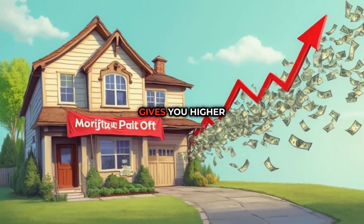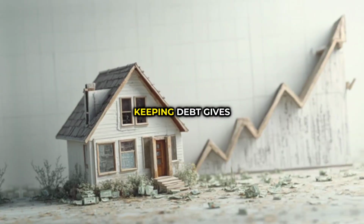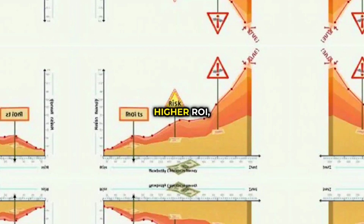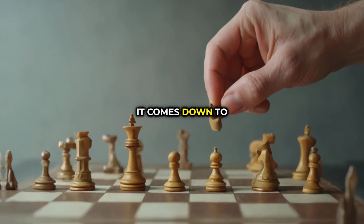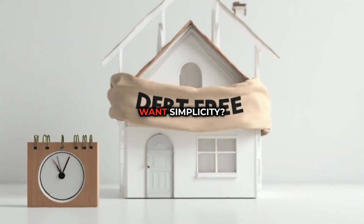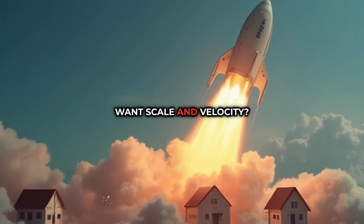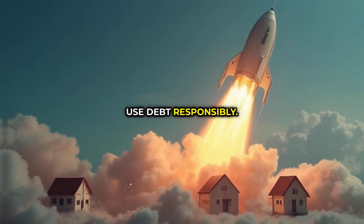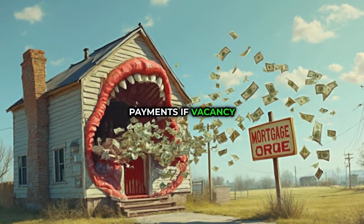Paying off the mortgage gives you higher monthly cash flow but lower overall return. Keeping debt gives you scalable wealth growth, higher ROI, but more risk and less monthly margin. It comes down to personal strategy. Want simplicity? Pay off the rentals over time. Want scale and velocity? Use debt responsibly. Just make sure your rental income isn't wiped out by mortgage payments if vacancy hits.